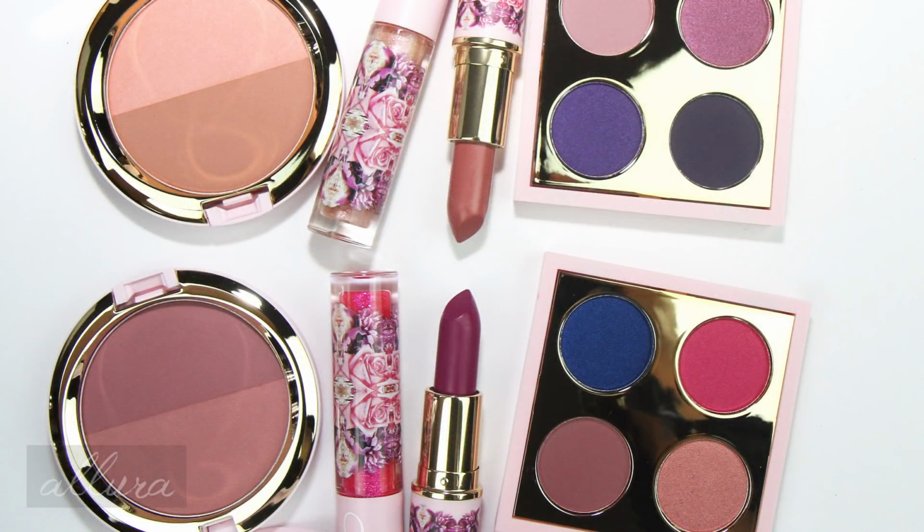Alright, so there are the two new Patrick Starrr full face kits. I think it's a pretty good value as long as you are interested in all four of the items in each kit. Obviously you have one kit that is more nudes and neutrals, and then you have the other kit which is vibrant, bright springtime colors. The eyeshadow quads I think were very impressive.